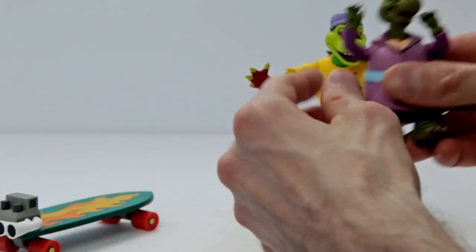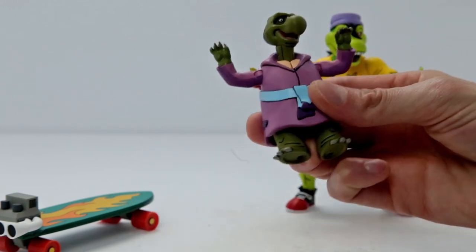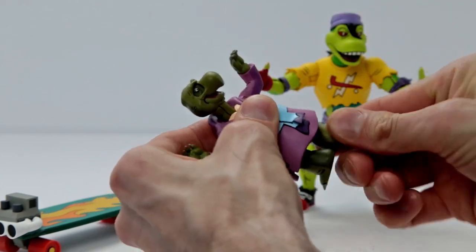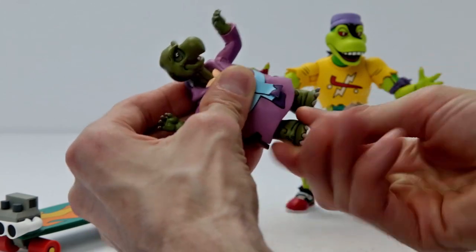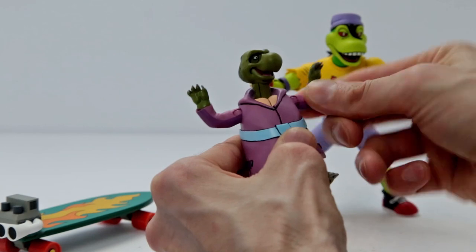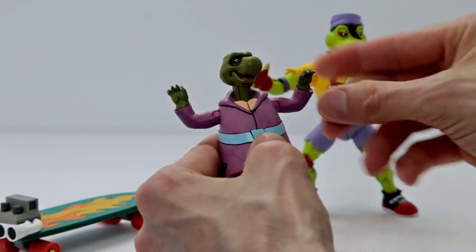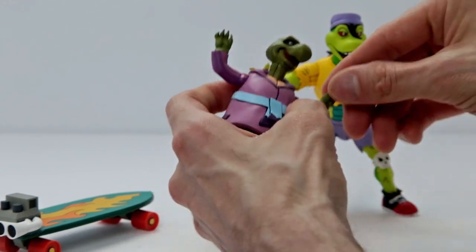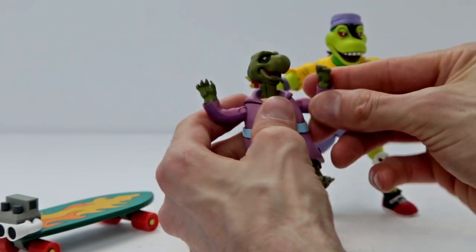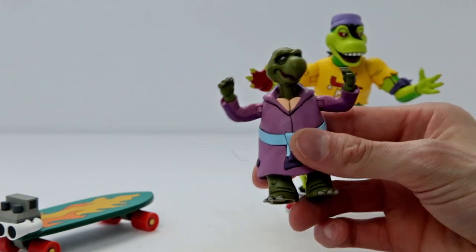Let's check out Kerma, the second special feature in this box. He does have articulation, not that much. You can actually rotate his legs all the way around 360. Pretty good. He doesn't have any knee joints or anything. He does have this shoulder joint, so you can only move it in and out, up and down. You could rotate it. He doesn't have any elbow articulation, but he does have a hand swivel, so you can rotate his hand. You can't move it in and out, but that's okay. I'm not upset about this Kerma not having a lot of articulation.